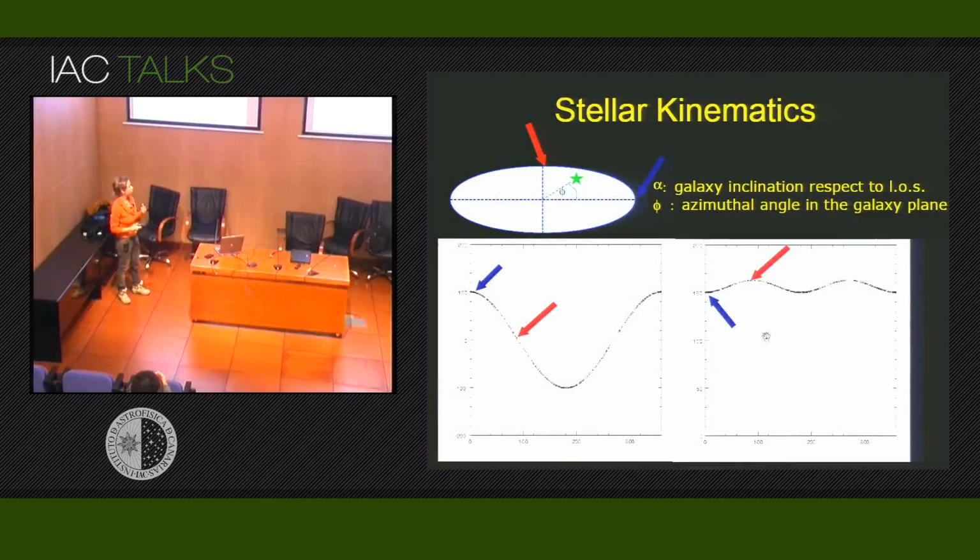So, but also stars in a galaxy have random motions that have a sinusoidal behavior. So if we assume a cylindrical coordinate system, we can divide the line of sight random motion into the radial direction, the azimuthal direction in the plane of the galaxy, and the height.